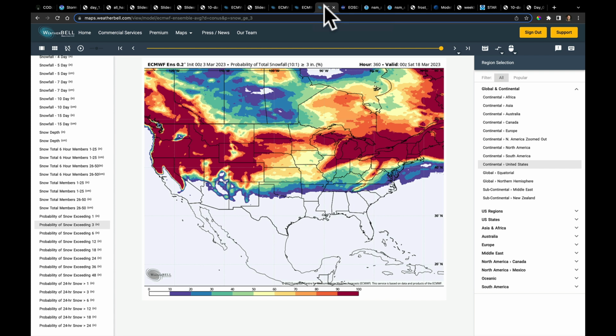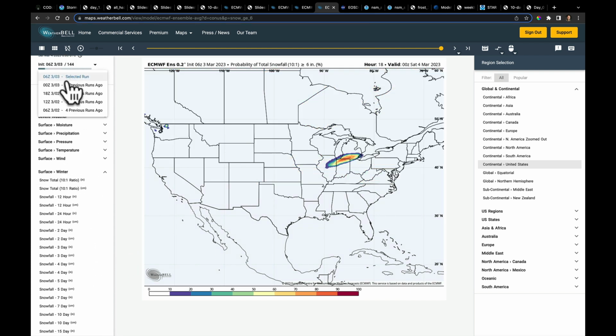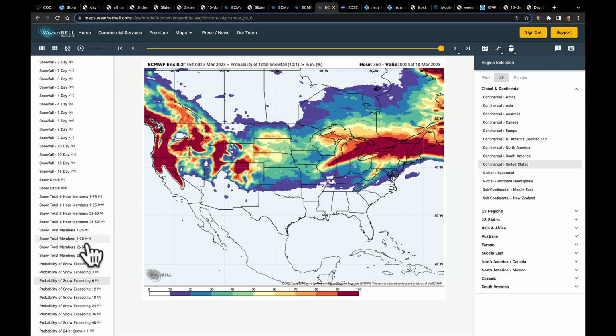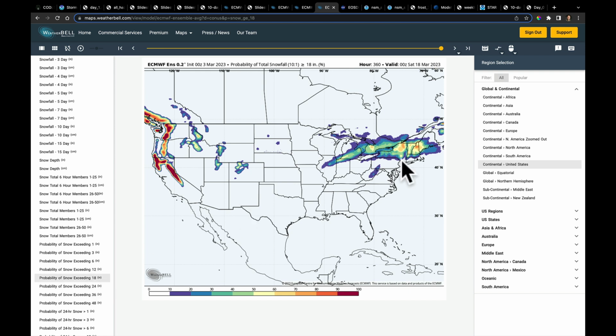So if we just said who's getting some snow, this is a 15-day forecast. I'm just looking at the probability over the next 15 days of getting 3 inches of snow. And what you notice is that line's creeping farther to the south simply because of the cold air that's coming. Here's the chance of getting, got a new model run that just came in when I started recording. So let's go back to the 0Z, stretch it out to 15 days. There you go. This is the probability of 6 inches. And here's the probability of a foot. And now we'll go up to 18 inches. And most of this is really going to be in the interior of New England. And then, of course, in the western mountains here, the Sierra Nevada and Cascades.